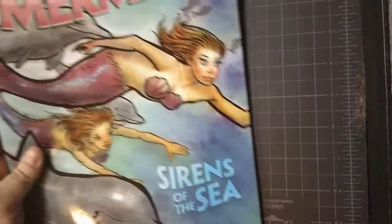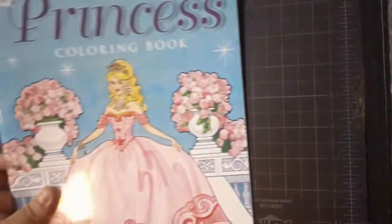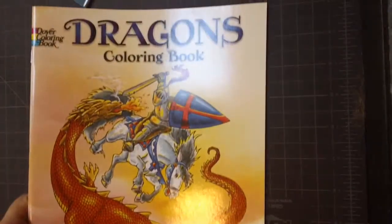All right, so next, as I said, we're not going to do this in any particular order. We're just going to fly through them a little bit. This first one is Mermaids, Sirens, and Sea Creatures. Next we have Princesses. Very pretty. A lot of these that I have are from Dover Creations. This next one is Dragons. Love dragons. I'm kind of into fantasy creatures and stuff. Dazzling Dogs. I love dogs. So cute.